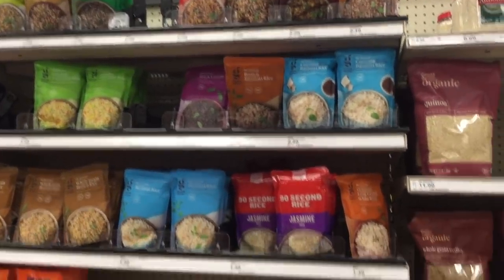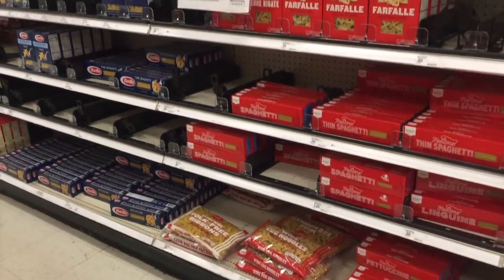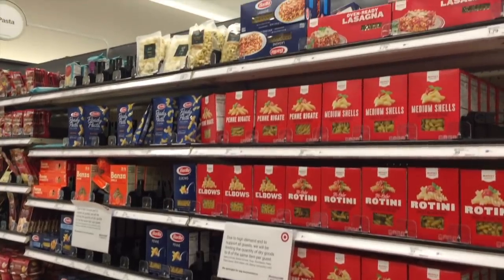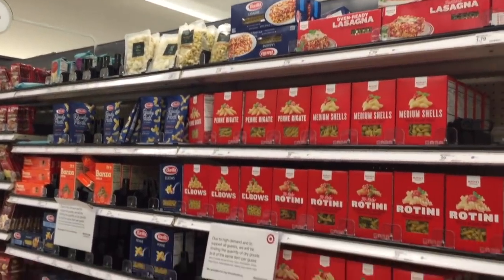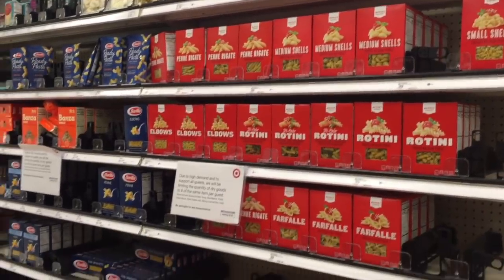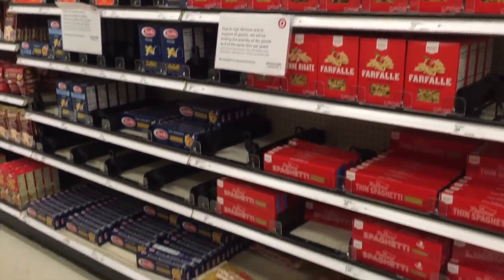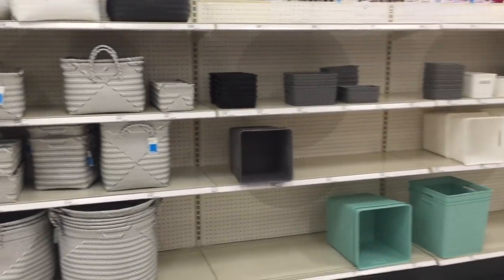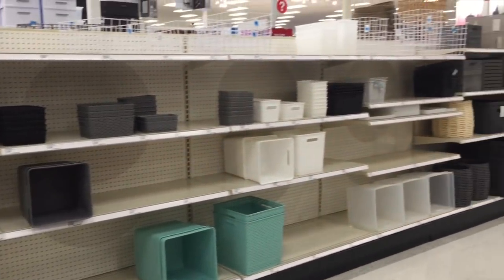pretty good. And then the pasta selection over here, I mean, might as well be fully stocked shelves. A couple things are out, but for the most part, it's not just one in there. It's really stocked, so that's good to see. It's nice to see, as a matter of fact. Makes me happy. Everyone must be organizing because, where are all of the bins?